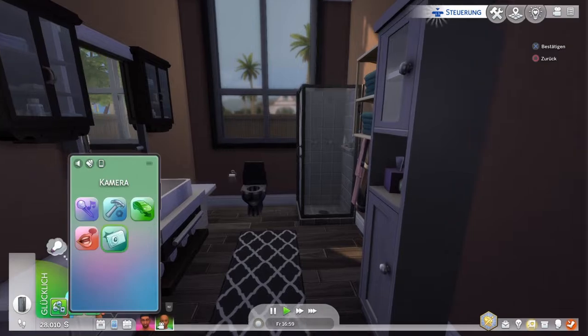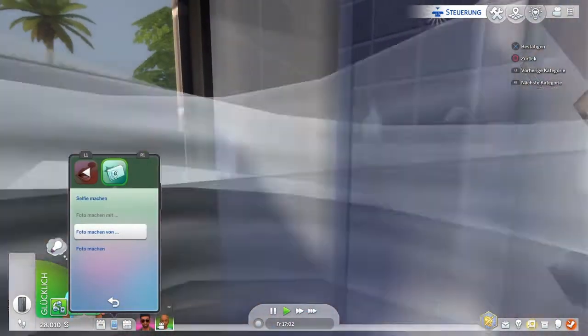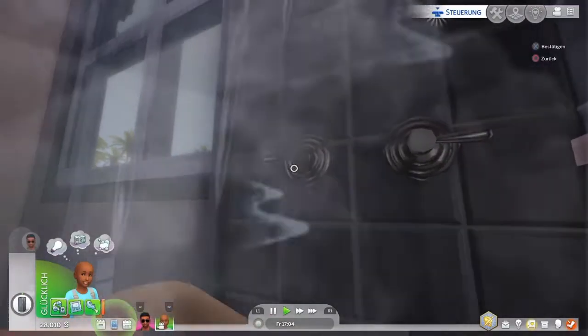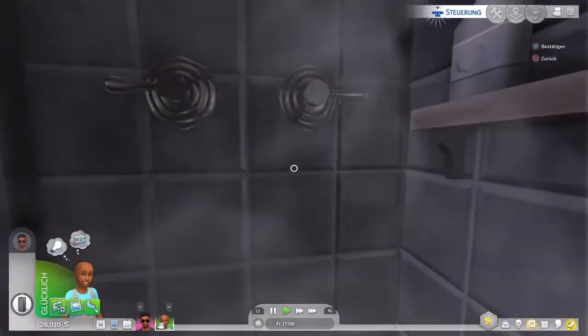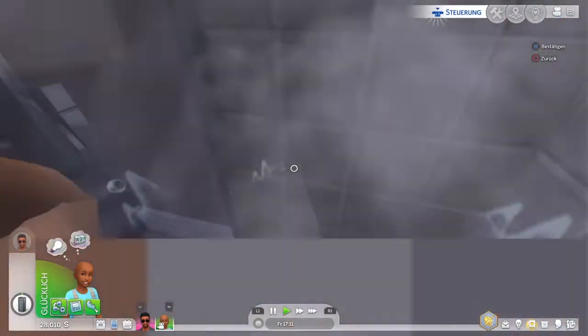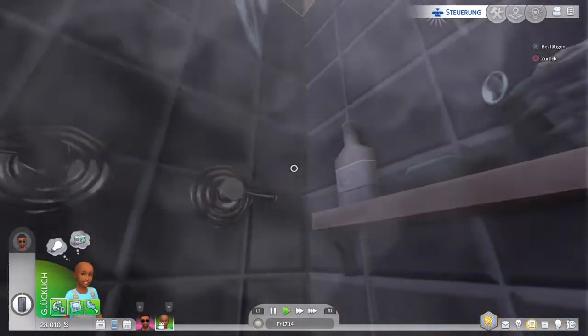Okay. We gotta make a picture. She's actually taking a shower. How is this just so funny? Oh my god. Ooh, ooh! And what is she just talking about?